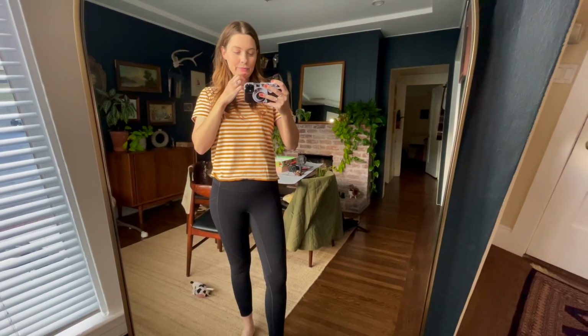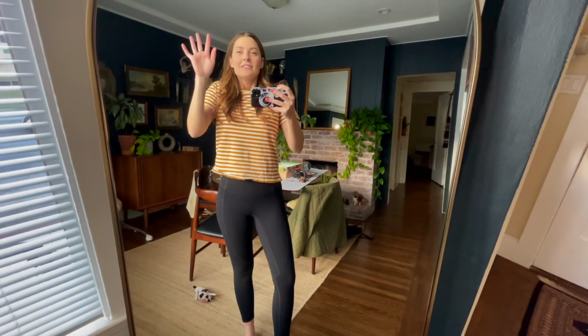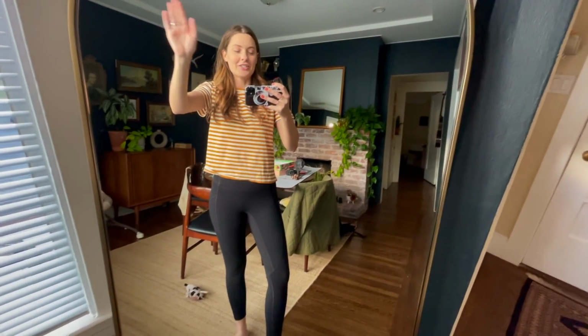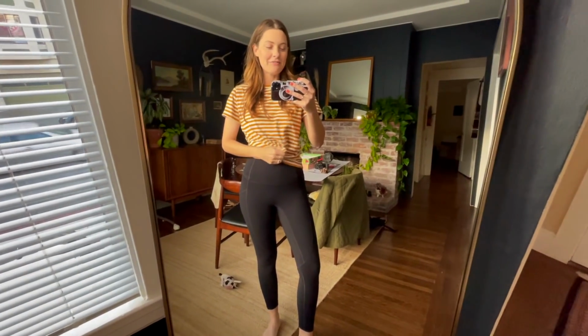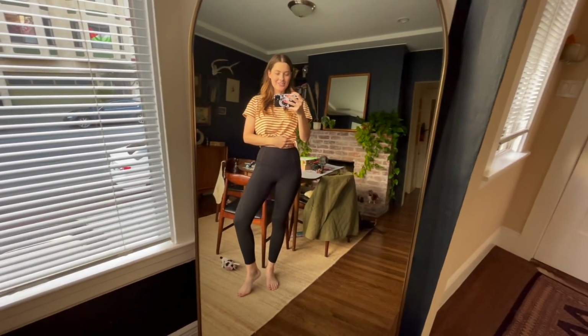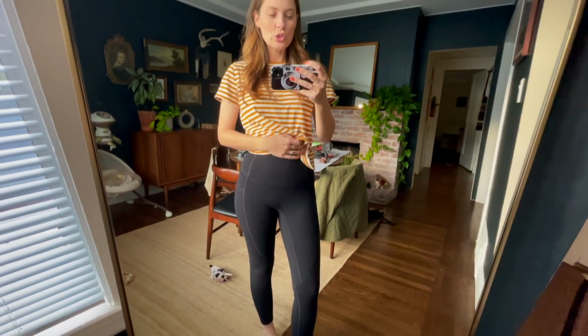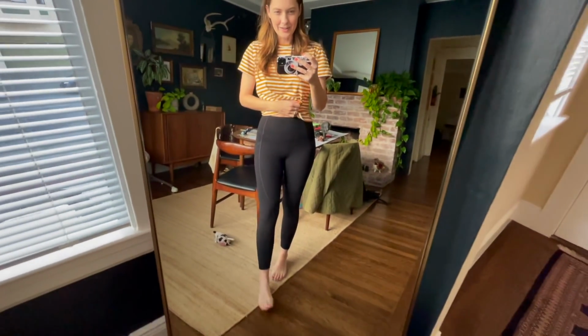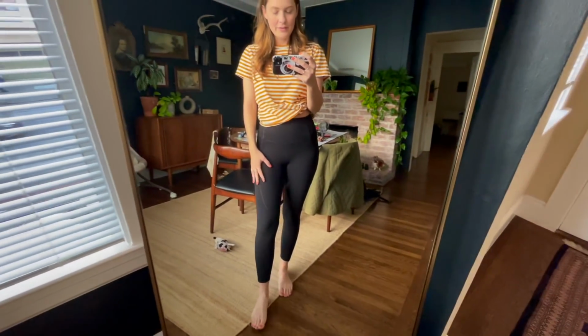Okay guys, here's the last thing that I requested. I really wanted to try their Perform leggings. Oh my gosh. The second I put these things on, I'm telling you, I felt like I was instantly fit. I waltzed into the kitchen and asked Jason if I looked fit. But these things, I'm telling you, feel so great on my body. I love them. I love the shape.